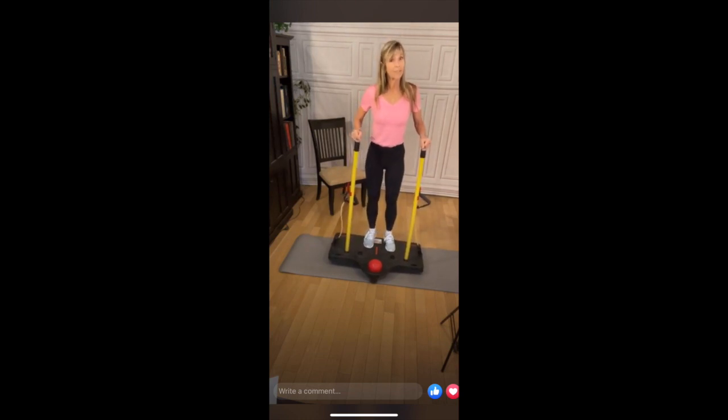Hold it, squeeze it. Hold, hold, hold. Try to stay balanced. Feel those calf muscles tightening, but also tighten the whole core, the glutes, the thighs, everything up. All right, now down with the heels and up with the heels. Remember, the modification for this would be to do it on the floor instead of the board.